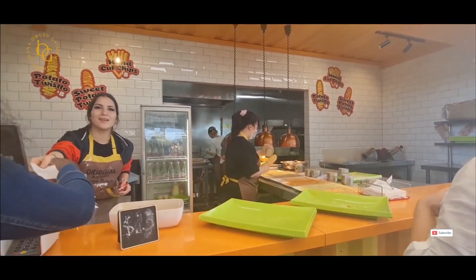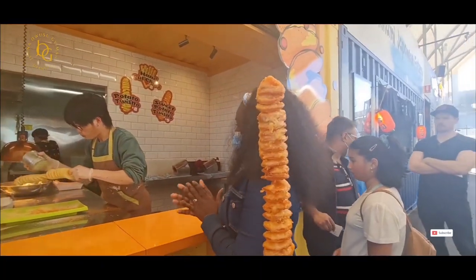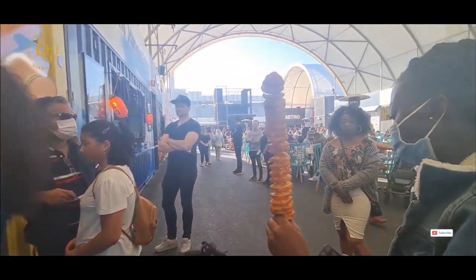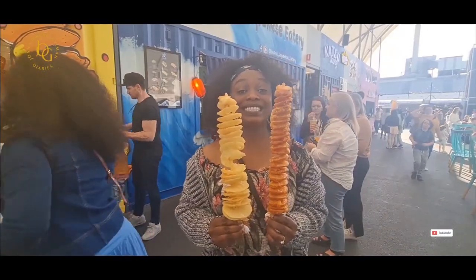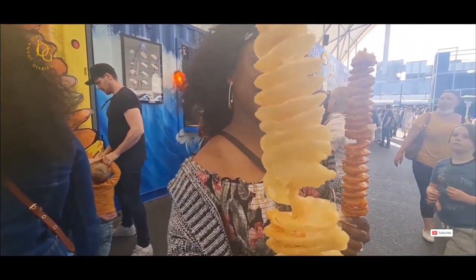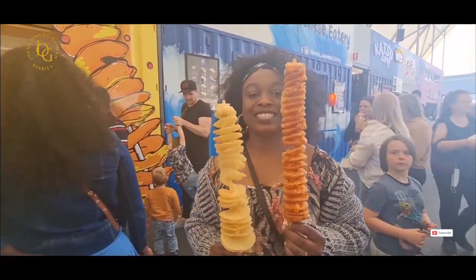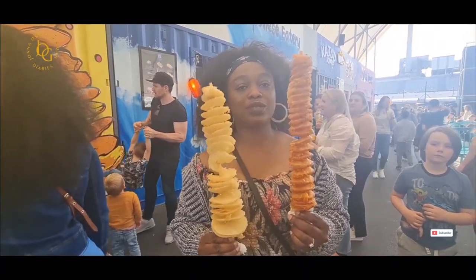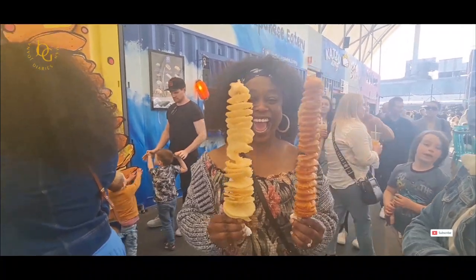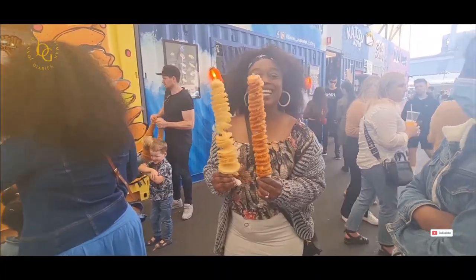So guys, that's pretty potato twist. That looks so good. I can't wait to eat it. Guys, so we got potato twist. This is normal potato. And this one is sweet potato. So we'll have a taste. It looks so good and it smells so nice. Oh my gosh. It looks so crispy. Oh my God, we get so excited over food, it's not funny.